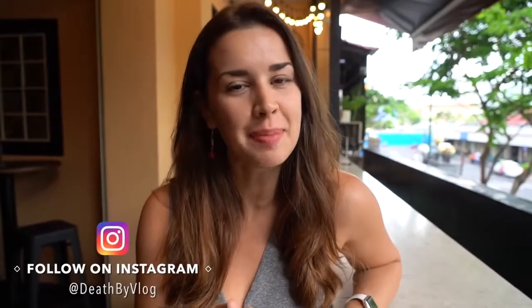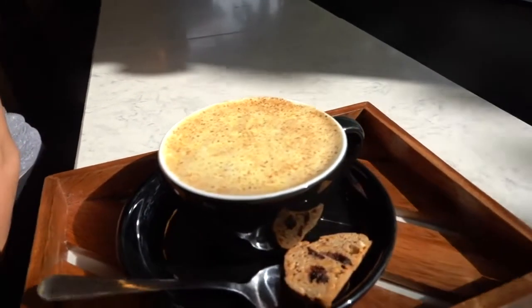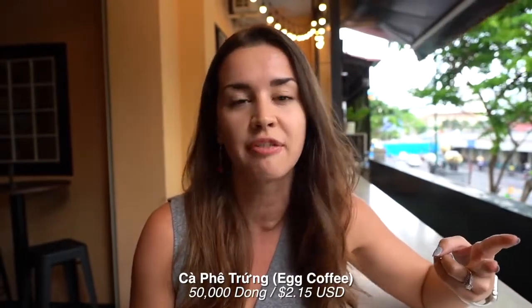So we're starting out small with something that you guys have recommended that I try down in the comments. It's actually a coffee from Hanoi, but it's moved all the way to Saigon because it's super popular. It is an egg coffee. Essentially, an egg coffee originated from the shortage of milk that was being experienced in Vietnam in the mid-1900s. So they adapted to use egg yolk and sweetened condensed milk in their coffee, and it tastes so good that it's still around today. So I'm excited to try it.